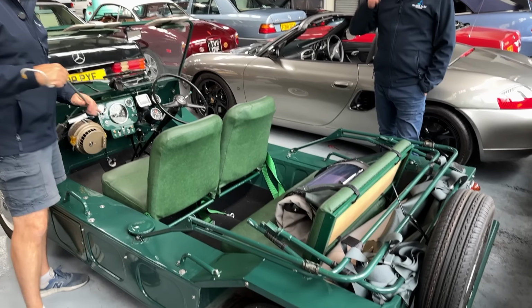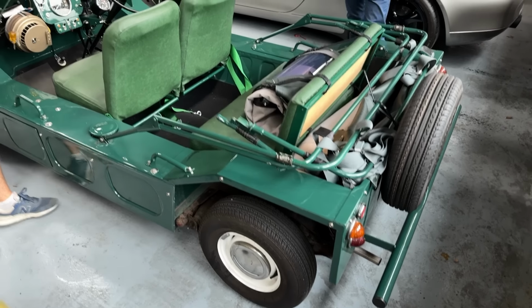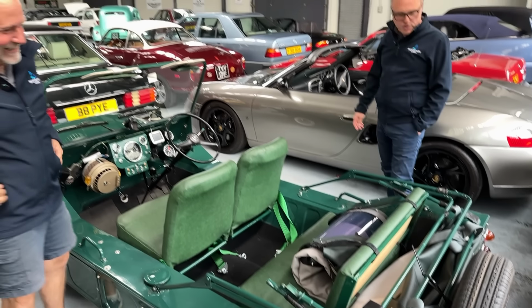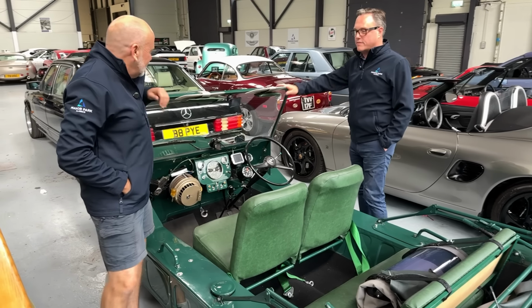It's absolutely battering down outside, Tim. It is. Are you saying you fancy a drive? Maybe not. Maybe not. As soon as the sun comes out, I will be bagsying this car. I bet. These are just great. Put a smile on your face.